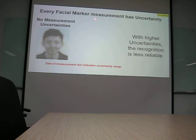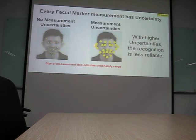Then if you take facial markers for a human, if it's very accurate, the dots are very distinct, then you can use it for measurement. But if there's uncertainty, it gets blurred. You get more uncertainty. Every point becomes higher uncertainty. So when you do facial recognition, it gets more inaccurate.